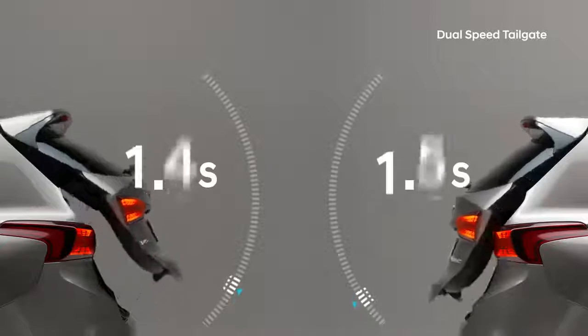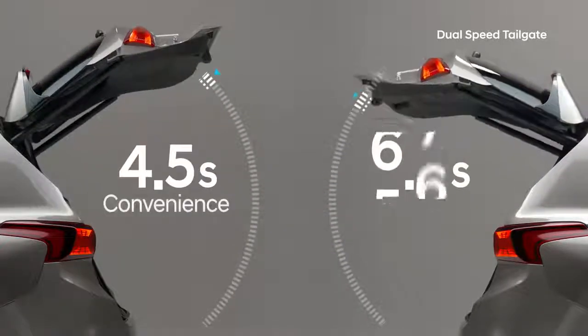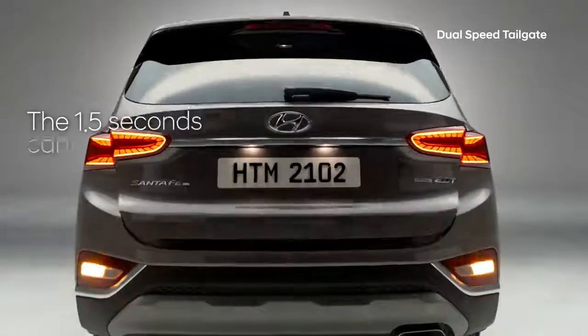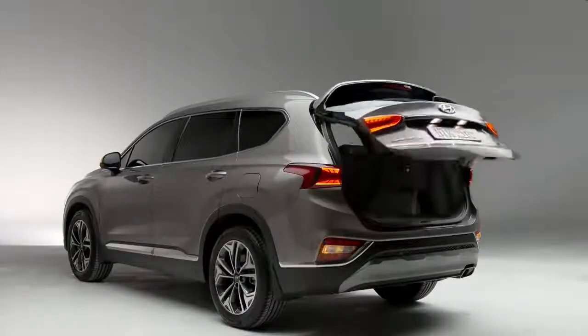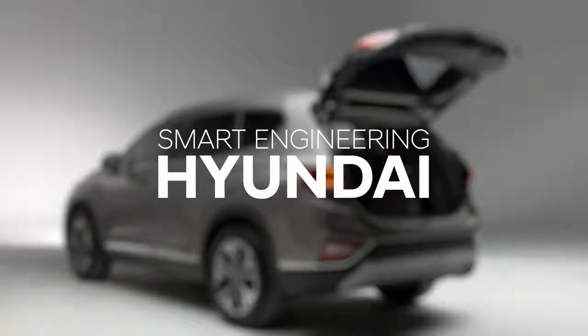Choose between the greater convenience at the 4.5 second speed or the 6 second speed if safety is your primary concern. The 1.5 seconds can make a difference. Try both and make your choice. Smart engineering, Hyundai.